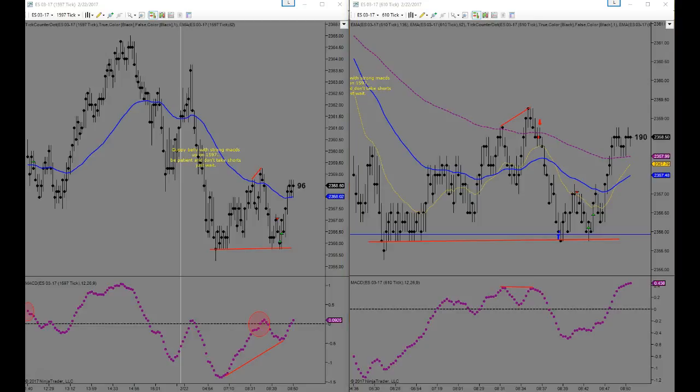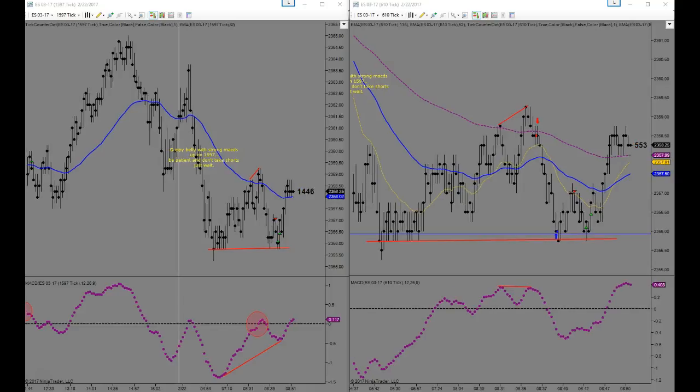What was that for? I didn't even catch how many points that was or anything. 2.5 points. So 2 contracts, that's 5 points. Pretty much done for the day.